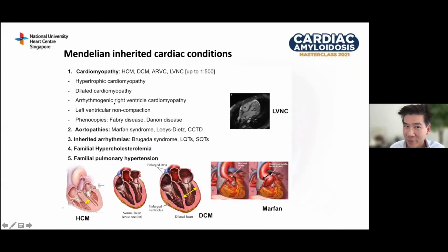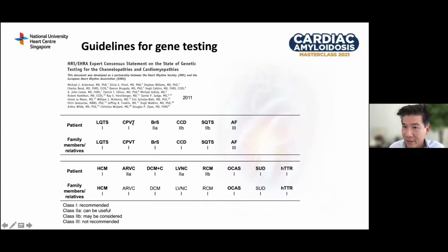The easiest way that we think about it is breaking it down into muscle, big vessels, electricals, and then more recently, another few categories because the genes have been found for some of these. So hereditary amyloidosis obviously falls here. And again, there are very good guidelines now for genetic testing in our clinic, class 1 indications for HCM, and all these electrical conditions as you see here. And the one that Yok-Chin so nicely kicked us off today with, hereditary transthyretin mutation.